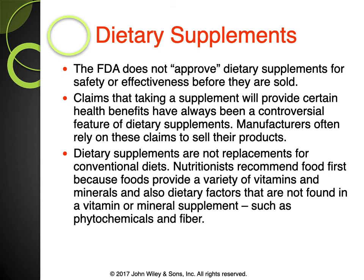Claims that taking a supplement will provide certain health benefits have always been a controversial feature of dietary supplements, so definitely don't read something on the package and be 100% sold just yet. We really should be checking for the safety and efficacy of these supplements. Manufacturers often rely on these claims to sell their products. Dietary supplements are not replacements for conventional diets.